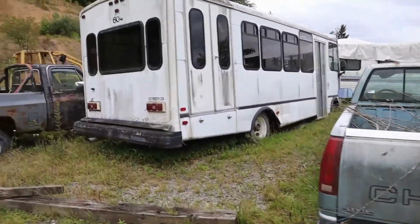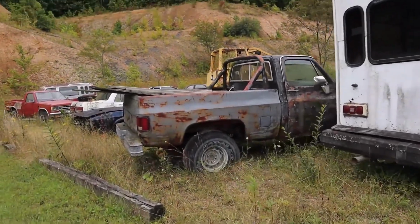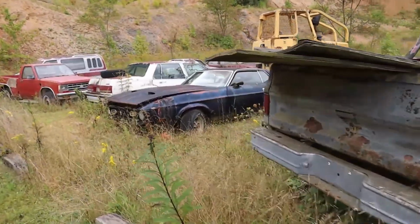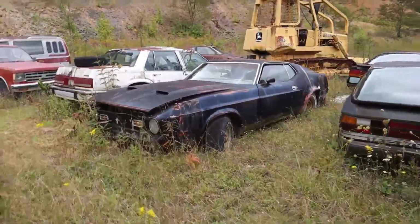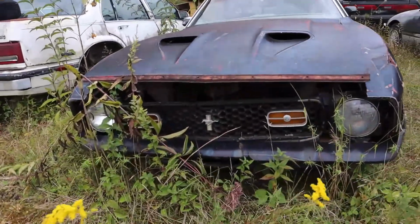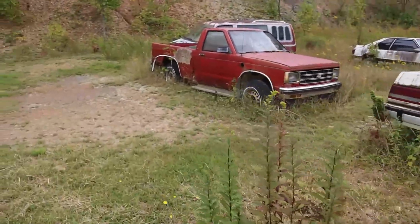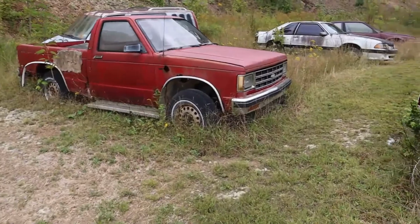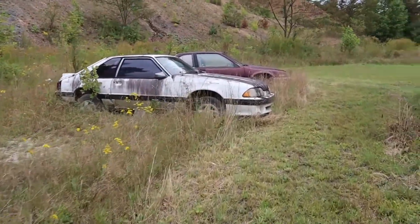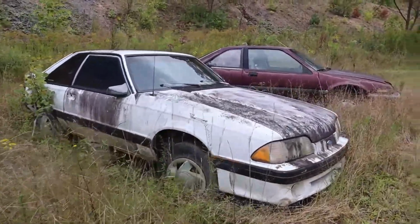There's an old Chevy truck. This looks like an old city bus. Another old Chevy truck. This is an old Mustang. I think you can see it on the front here. Buick. And this is a 90s model Mustang.